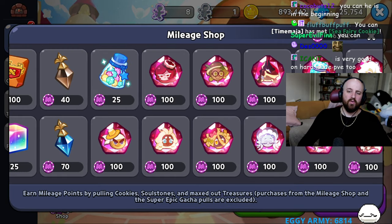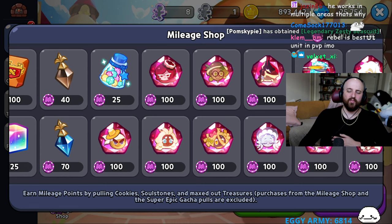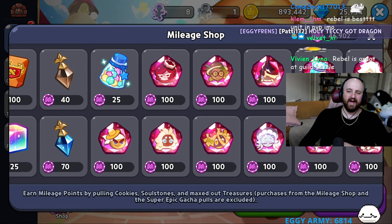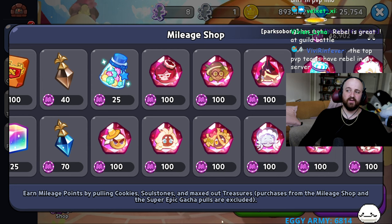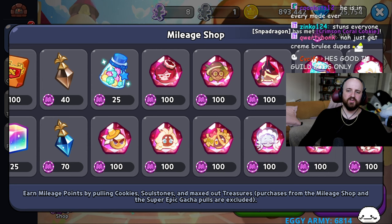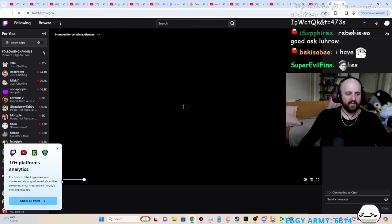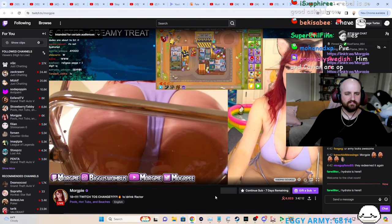Wait, it's very good on hard mode PvE. He works in multiple areas, that's why. Rebel's best unit in PvP. I've never seen him on a single team. So how is he good? No, literally nobody's using him. What's my friend Morg doing? That's crazy.